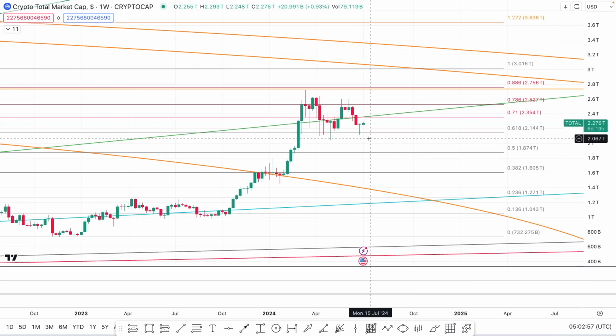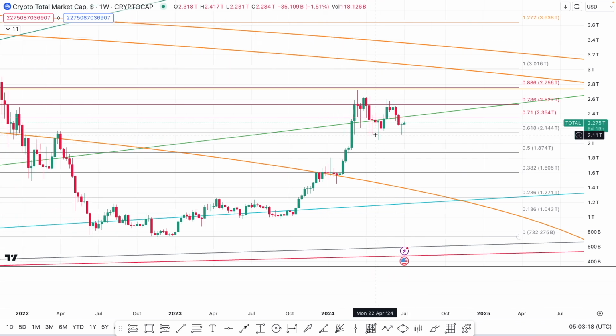We can see that the last weekly candle was just a wick and a doji. And usually doji candles signal a trend change. So that means we can probably see it come back up to the 7-1 around 2.354 trillion, and even possibly back up to the 786 at 2.527, right? So ultimately, this looks like a good reversal for things to continue higher and higher.